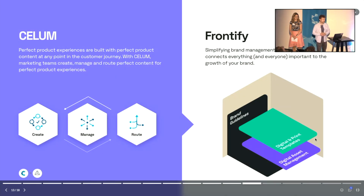All right, now, how do these two systems actually work together? So you guys are all familiar with CELUM, and CELUM will always stay the single source of truth for assets. You can then simply decide which assets should be pushed into Frontify and then be reused. And within Frontify, we have different modules. The first one is always what we call brand guidelines, because that's where the brand identity starts. It's colors, it's typography, it's logos, and so on and so forth. But it doesn't stop there.